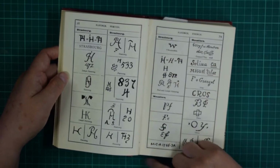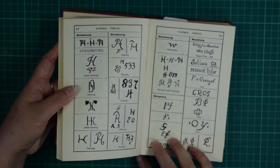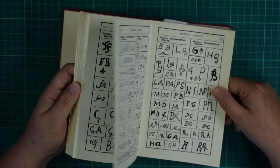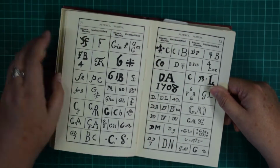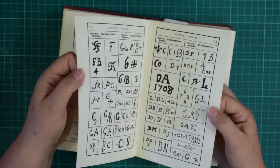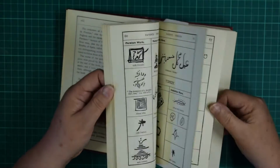And luckily it's made in signatures rather than glued in, so that means it'll come out as signature pages. So for instance, it'll come out like that, and then that could go straight into a journal. Isn't that great? I'm really pleased with it.